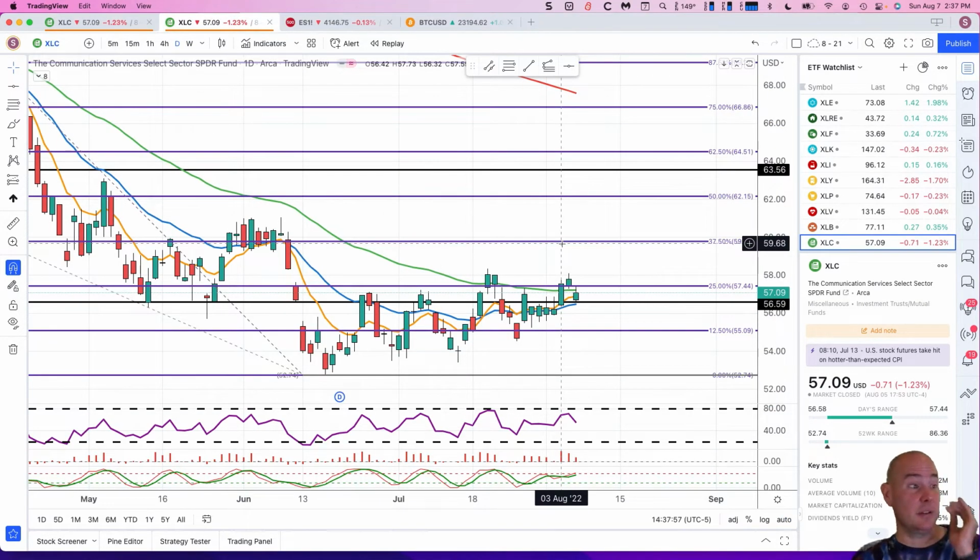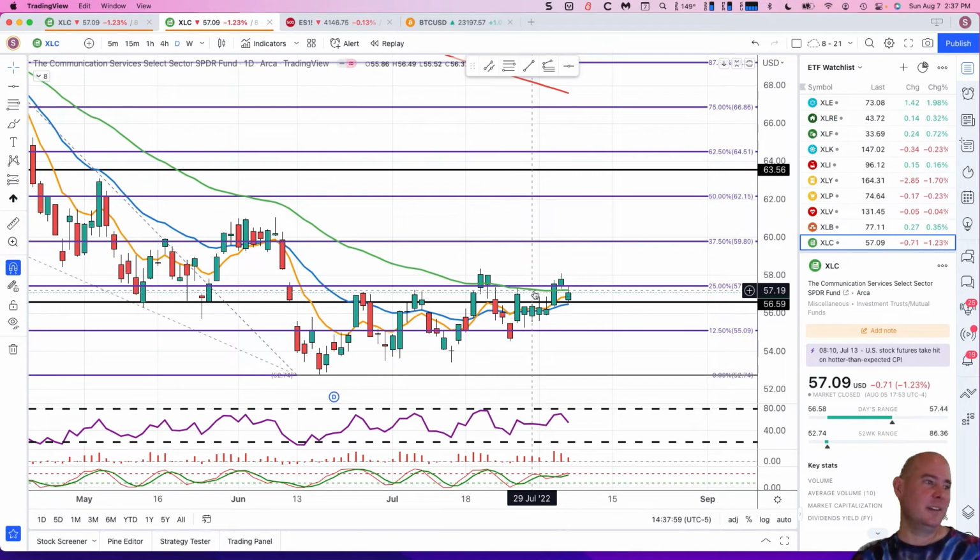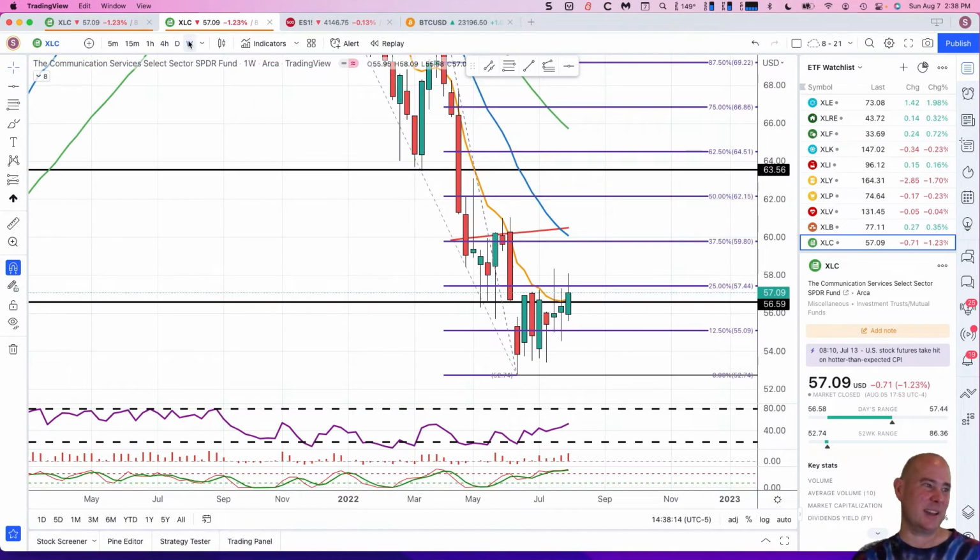XLC has not been able to get much traction. Again, on any bounces I'm looking for rollover plays. So when the market comes weak, first thing I'm looking for is weak communication stocks that are going down with the market. Other than that, what would tip me? Cycles getting to the top on the daily and the weekly into the weekly rotation zone. So there's nothing from the bullish perspective that's really interesting me.